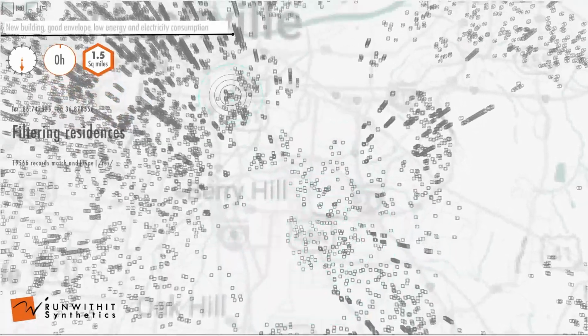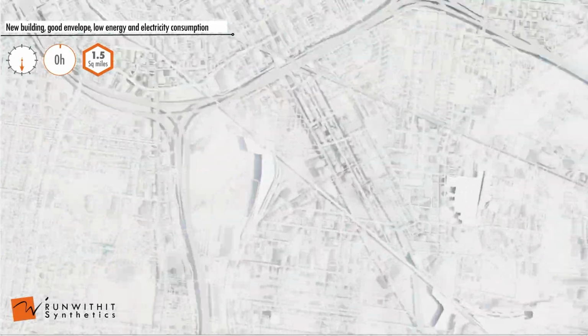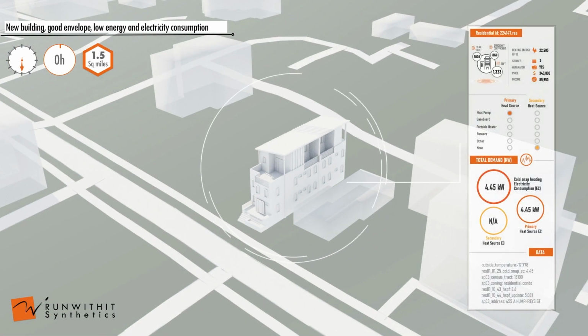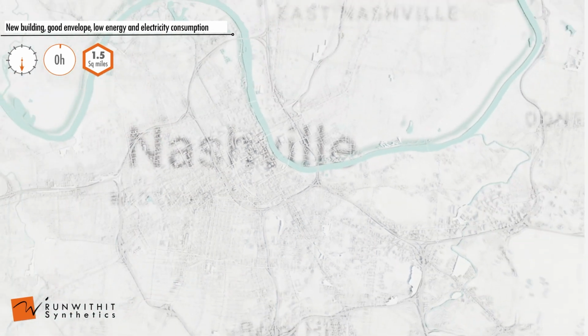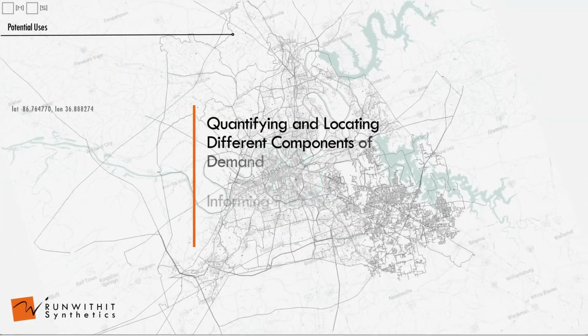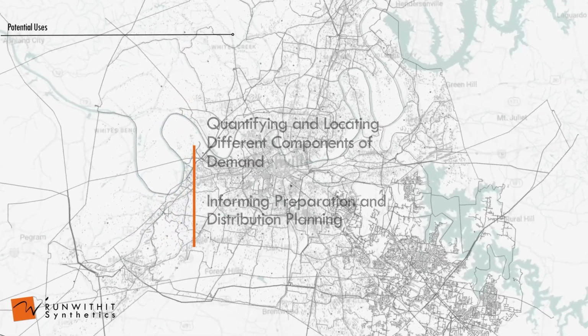Another example shows a new condominium building of the same size, highly insulated with a cold weather heat pump and no supplementary source of heating, that uses 3.4 times less energy than the older building. Synthetic Nashville can quantify and locate different components of demand to inform planning for distributed energy resources.